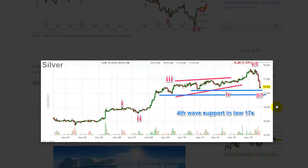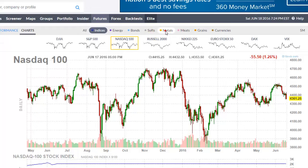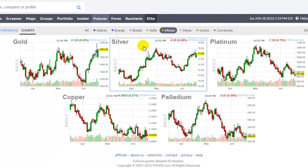And just a quick update on silver. I posted this chart the other day. There was a big drop here, and I noted this potential 1, 2, 3, fourth rise, and then a fifth wave blow up, and then the wave 2 correction. It could be that wave 2 is A, B, C, or it could be that that's all of wave 2 and then we start coiling up. So if you compare this chart with what silver is now, we go here, we go to metals, and we click silver.